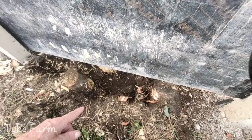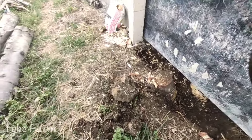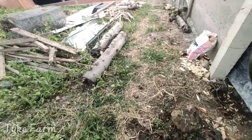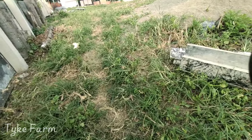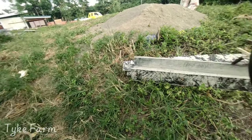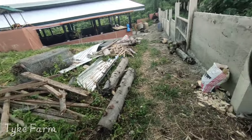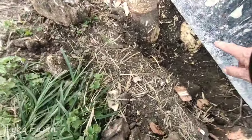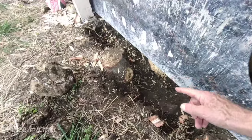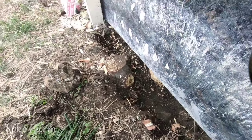They're digging out the trench here. They did, if I can find it, remove 2 quite big roots. Can't see them offhand. That's what all these chippings are. That one there was right in the middle, right in the way.